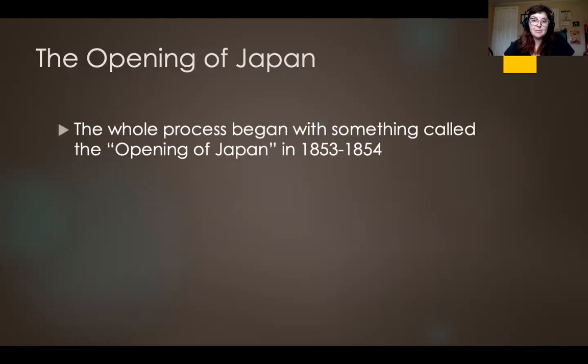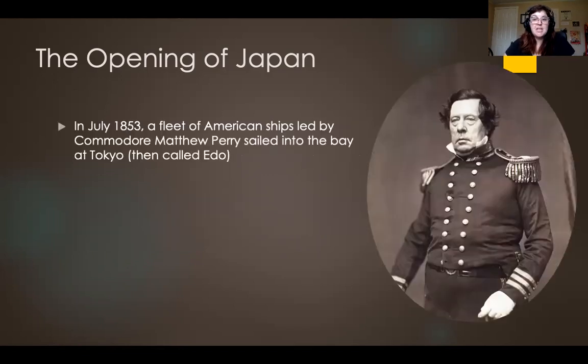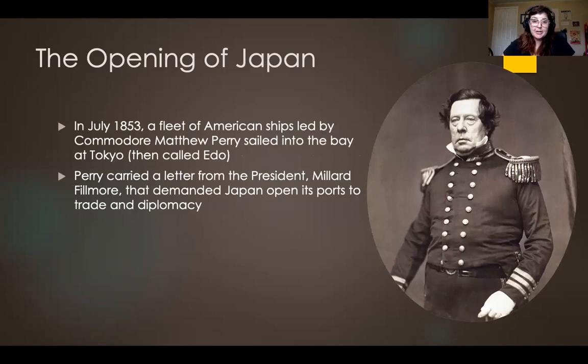So this whole process began with something called the opening of Japan, which happened in 1853. Yesterday you read about what Japanese society was like before 1853. This opening of Japan occurred when America forced Japan to abandon its traditional isolation and become America's trading partner. So let's look at how the US did that. In July of 1853, a fleet of American ships led by Commodore Matthew Perry sailed into the bay at Tokyo, which was then called Edo. He carried a letter from the president at the time, Millard Fillmore, that demanded that Japan open its ports to trade and diplomacy.